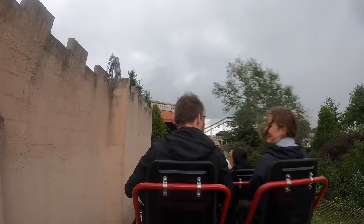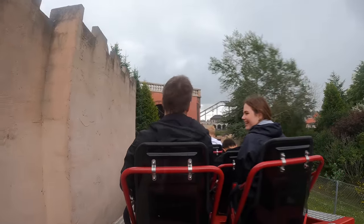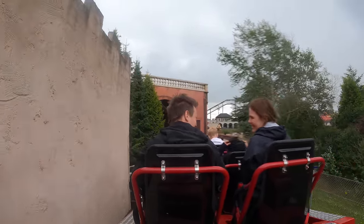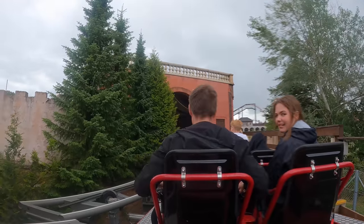Rode a Megalite. Okay, that was cool. It is literally raining quite a lot, so that's interesting. But yeah, that was a really fun ride, and they're running two trains. Nice. Gonna have to do that a couple times. That was fun. All right, we just got off of Puritan for our first time.